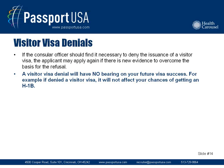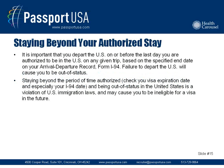I will tell you now, it has absolutely zero bearing on any future visa success on an H-1B or a green card if you've been denied a visitor visa. I have candidates that have gone to the embassy 4 and 5 times and have been denied visitor visas, and then they get an H-1B, no problem. They are very different visas, so don't worry about it. Go in, be relaxed, and you'll have a better chance at a successful issuance of a visitor visa.